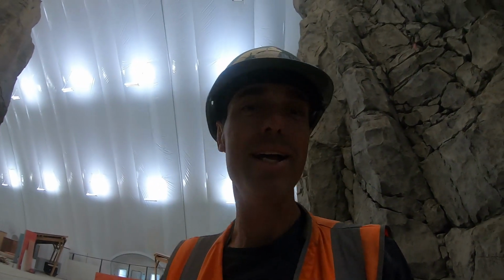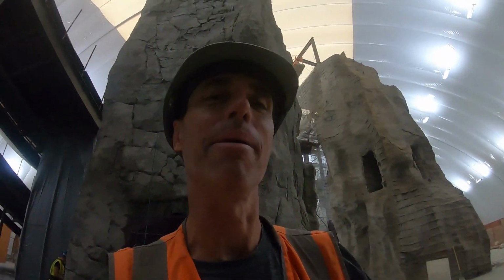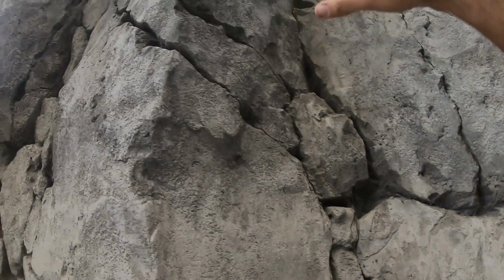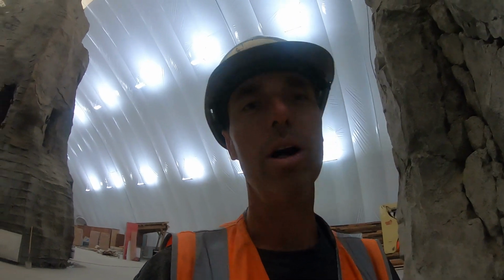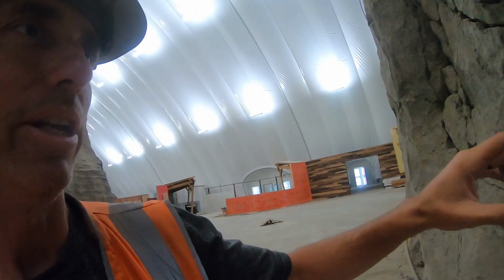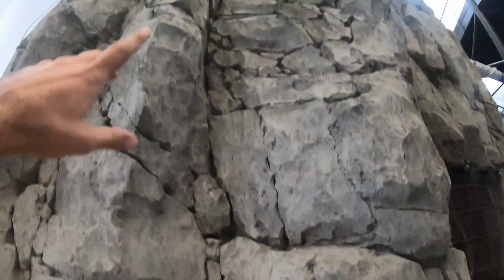What we're doing today is we're gonna insert some artificial handholds to make the climbing routes a little easier. You're gonna have two options. One option is climb it based on the rock itself that's been carved. You can climb that route. That would be, we'll call it, the natural climbing route. Or second option is we will have artificial handholds screwed into the rock that you can grab onto just to make it a little bit easier.